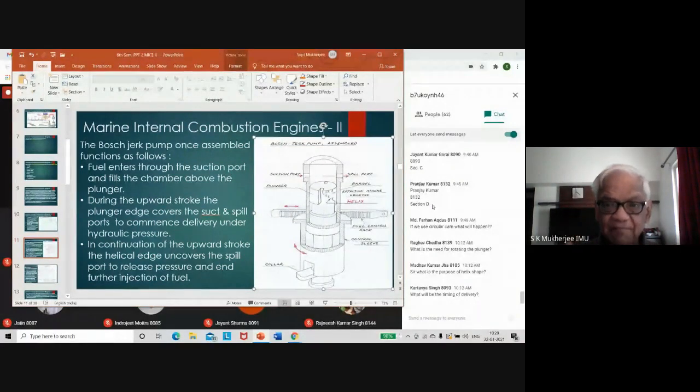This is the most fundamental arrangement. Have you understood what I've said? This is because I'm going to, when I explain to you VIT, variable injection timing, where you will have beginning of injection control and of end of injection.